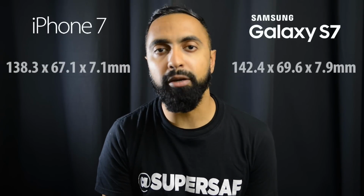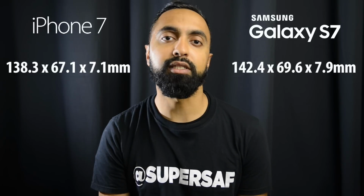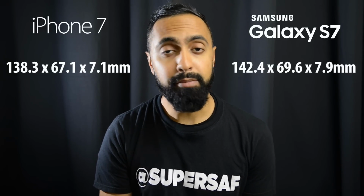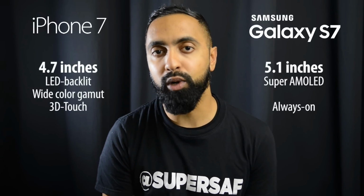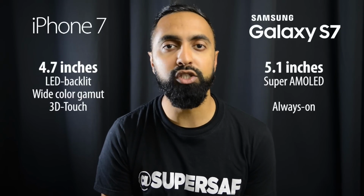The S7 is slightly larger compared to the iPhone 7, around 4.1mm in terms of the height, 2.5mm in terms of the width, and it's also 0.8mm thicker. The bigger device overall, but that is because it has a larger display, 5.1 inches versus 4.7 inches on the iPhone 7. There's different technologies here as well.